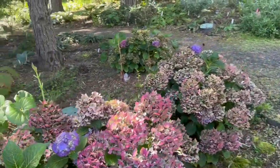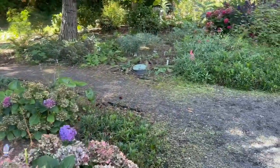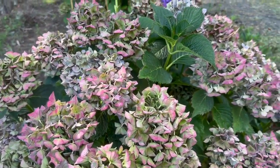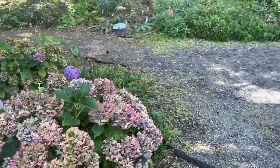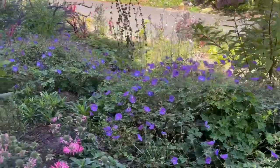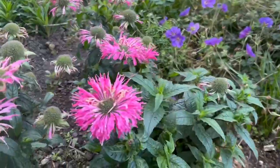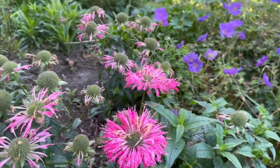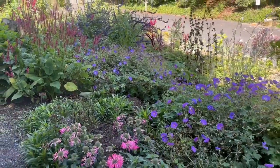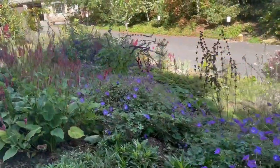The hydrangea always look good this time of year, even though they fade. These guys started out deep kind of purple pink, but I even like their fade color. They still add color to the garden. Coming over here, we have a little bit of bee balm. That's this little guy. It blooms not as long as some of the other ones, maybe a couple of months, but it adds fresh color in the middle of summer.